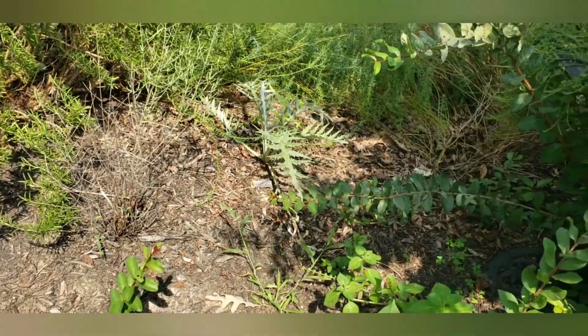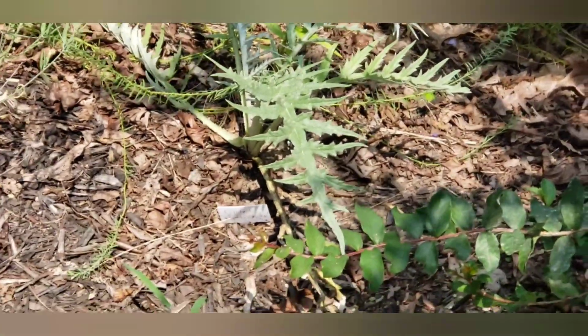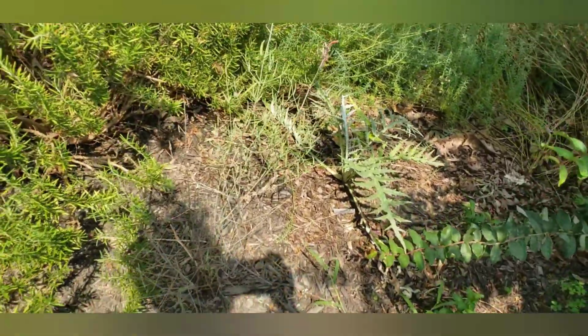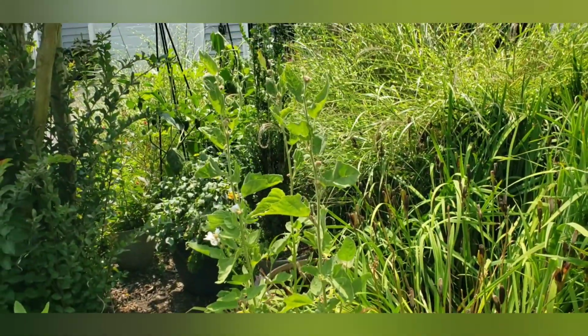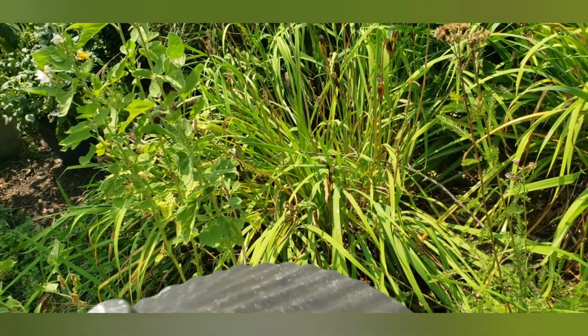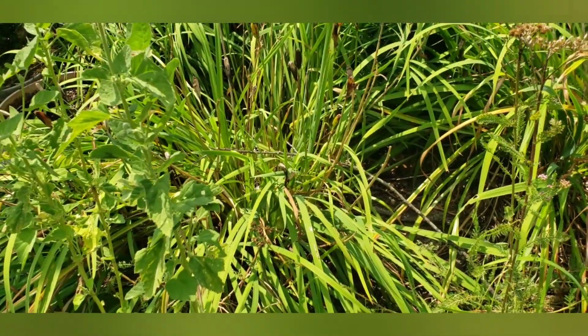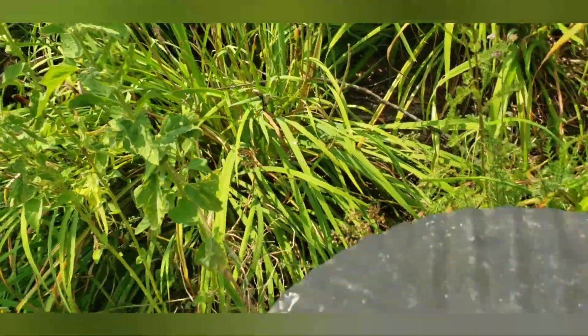Oh, my poor little artichoke doesn't look well at all. I haven't been over here in a while to check on him. He's perennial, but he needs to get fed and watered. So you can see just a lot of growth. These are Siberian irises. I do collect the seeds, and it looks like there might be a few pods left that I could still collect the seeds from.